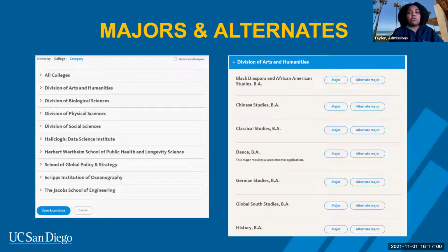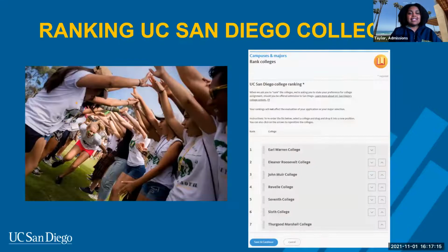But again, just remember, if you only pick one major, if you don't get into that major and you have nothing selected as an alternate major, we cannot offer you that undeclared admission. So that's just something that you want to keep in mind specifically for UC San Diego when you're selecting your majors. Now going on to our next slide here, as I mentioned, I was going to get to this point.